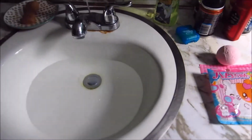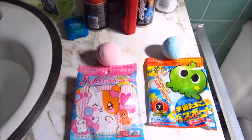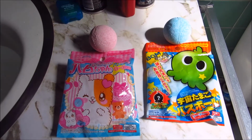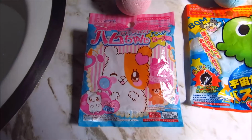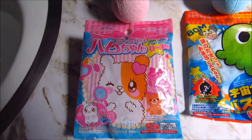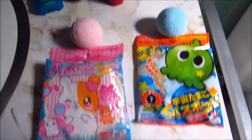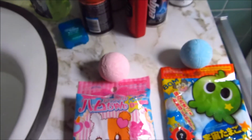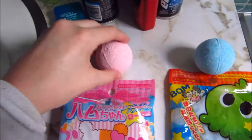This is the bath bombs that I showed you in the video that I just did, the items that I got from Australia. So the pink one is a cute bear, hamster, cat thing. It's cute anyway. And then the blue one is the alien. So I got some warm water and we'll see how long it takes them to show up.